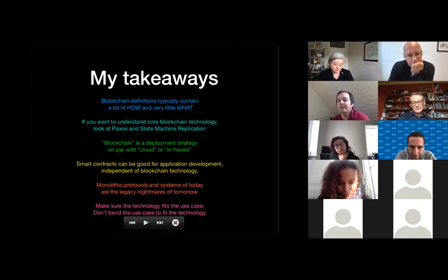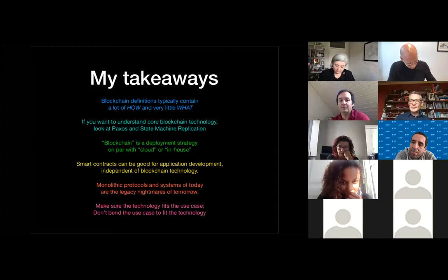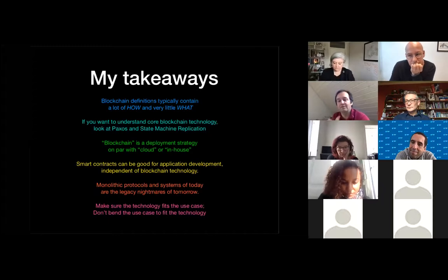If you want to understand blockchain technology, there's a really big literature on Paxos and state machine replication that gives you a very good foundation for understanding what is technically happening in the background. There are details that differ around every deployment, model, and protocol, but the foundations are all tied to Paxos and state machine replication. And if you look there, you'll be able to find lots of spaces to make your blockchain system better from the technical side.